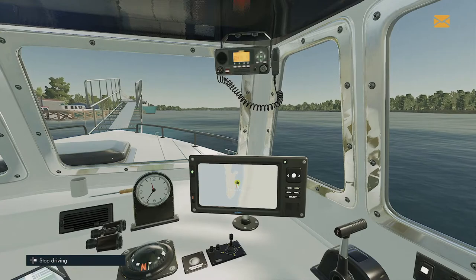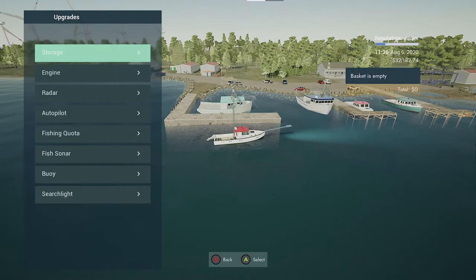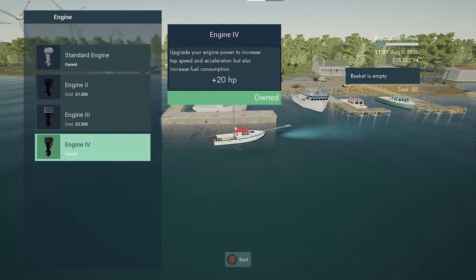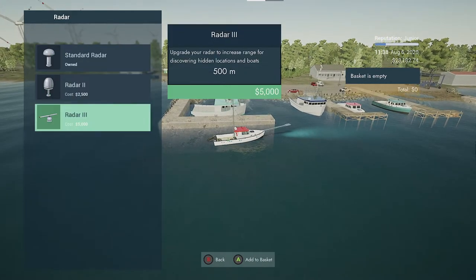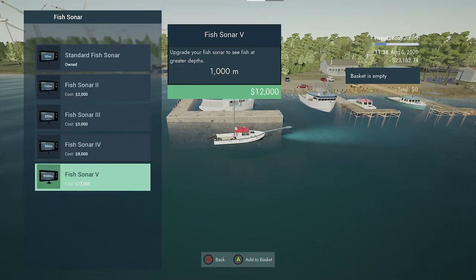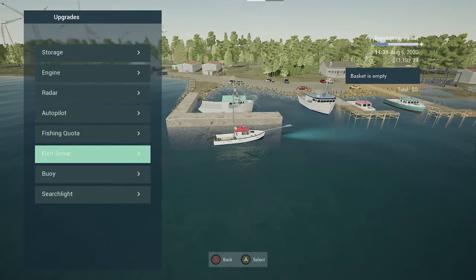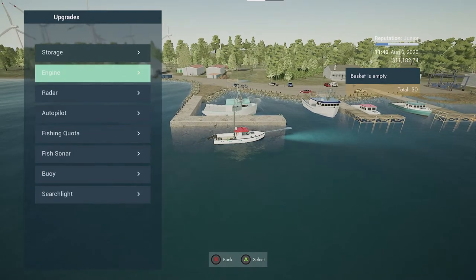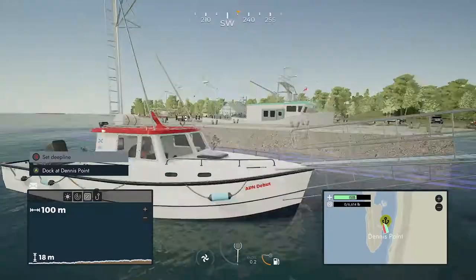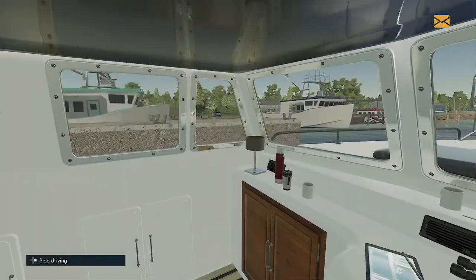Oh, you know what? Before we do that, we can do some upgrades on our ship. Engine. Oh yeah, we can get the top engine here. That didn't take too much of our money. We can get the top radar. Fishing sonar. Ooh, that's going to be pricey, but I think it's worth it. Yeah, we don't really need buoys. Don't really need any of the rest of this. Storage we could use, but right now, I think we're good with what we have. All right, so let's head out of the port here.